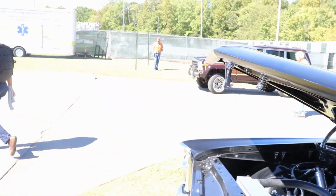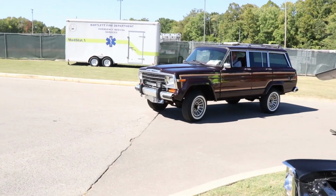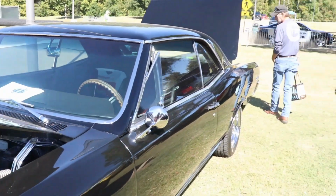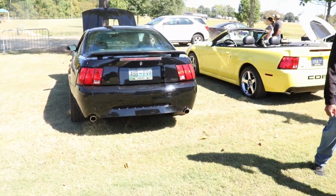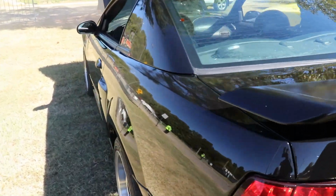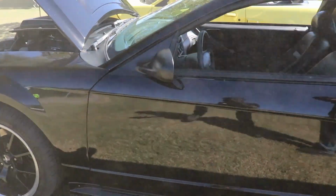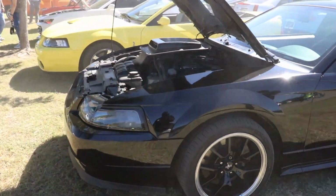Grand Wagoneer. That's an oddity. Starting to run out of space. This, when I think of Mustang, I think of that. Another Mark 1. Why here? It's awesome. Ooh, there's a lot of dust. Where's all the dust coming from?